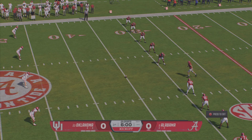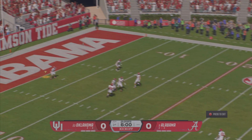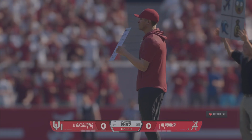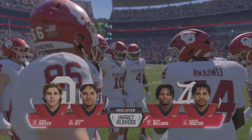Kickoff to get us underway. Here's the return from inside the 5. And he stopped at the 19. Good job by the coverage team. The Oklahoma Sooners offense is on the field for the first time today.